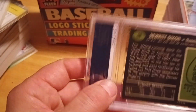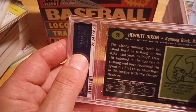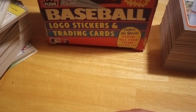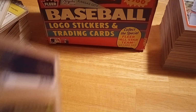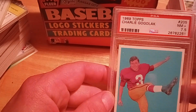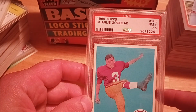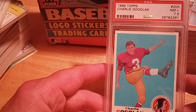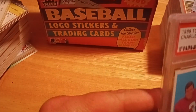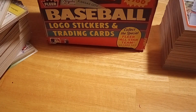And I'm trying to put together this set slowly, graded. It's one of the few vintage football sets, vintage like pre-1970. And then there's Charlie Gogolak in a 7.5. So if you're a viewer of the channel, you know that I like to buy things at the best price I can get them. This was too good of a deal to pass up.